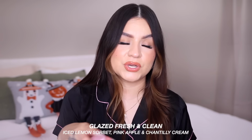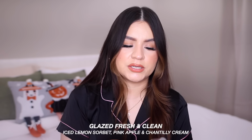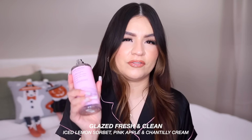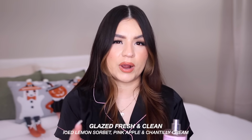Now, whenever I first saw those notes, I saw the iced lemon and I was like, ooh, is this gonna be like an iced lemon cookie? I was hoping for something really sweet and gourmand. Now, it is pretty sweet, I will say, but it is a little bit more on the fresh, fruitier side. When I first sprayed it, just yesterday when I was first spraying these, I did not like it. So I had to smell this one a few times to really get a feel for the scent. I think the apple note does stand out quite a bit.